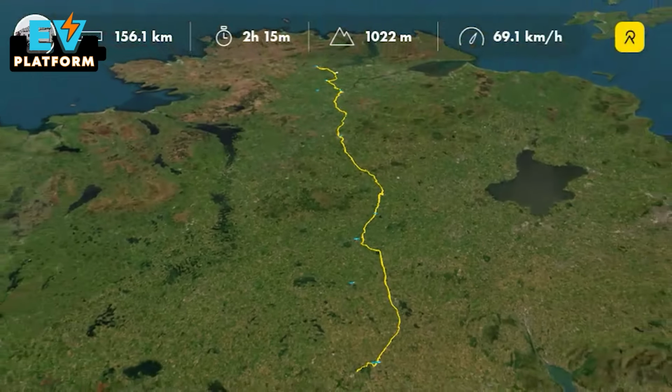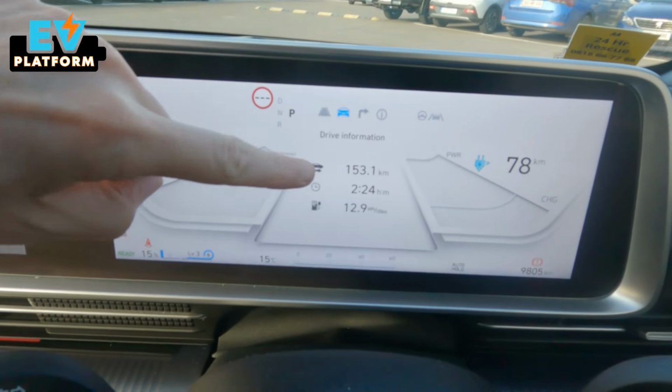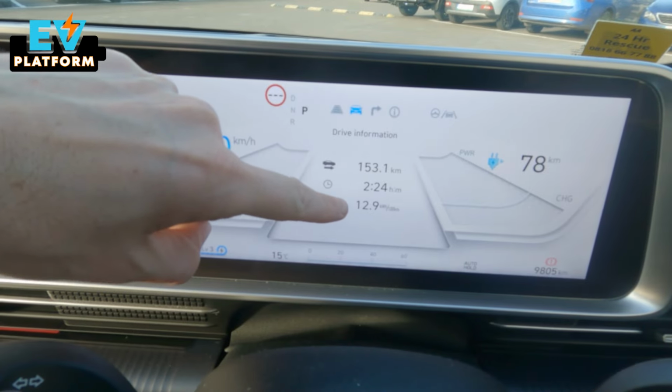So I've just pulled into the guys here at Doran Motors, just outside Carrickmacross. The third leg finished, and let's get the numbers up here. So I'm only in about a minute. So yeah, there we go. It was 153 kilometers for that section of the journey. Took over 2 hours. But look at that efficiency, 12.9.